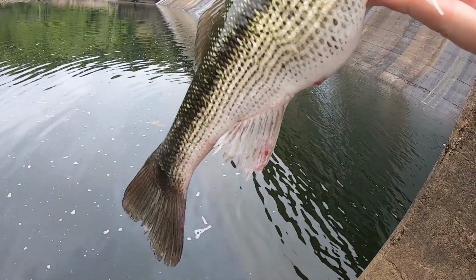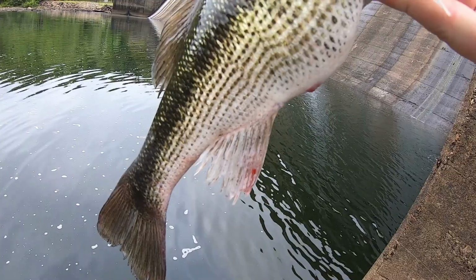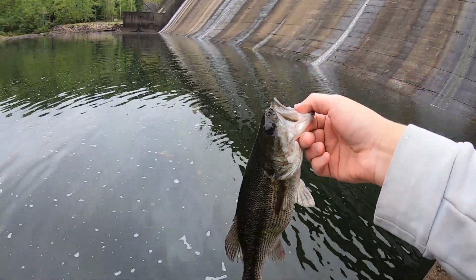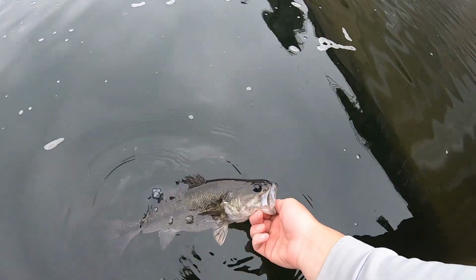I didn't even notice this before, but he's got a little beat up tail with some red on it, so this guy might be spawning. He's pretty fat too, so maybe it's a little female. I don't really know.